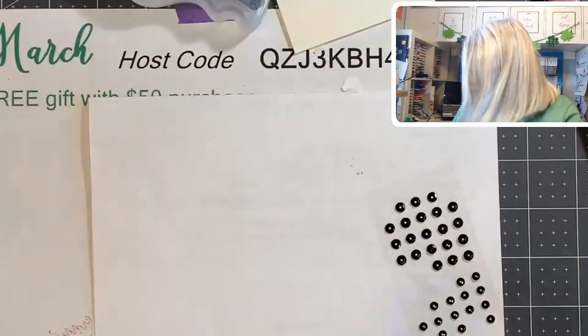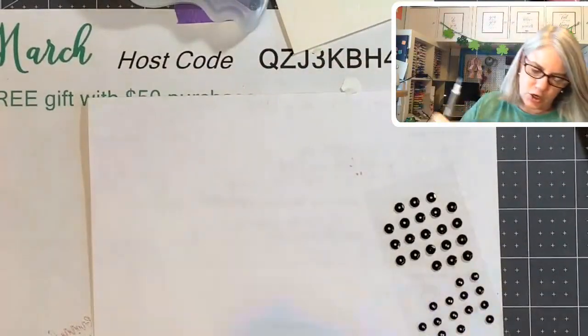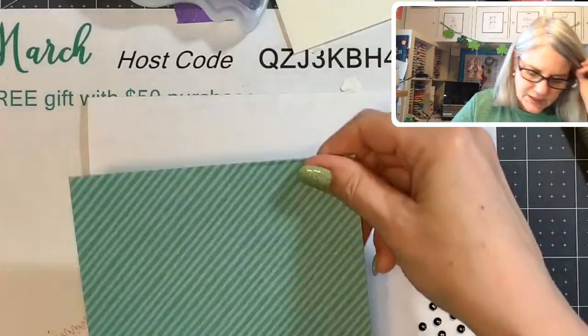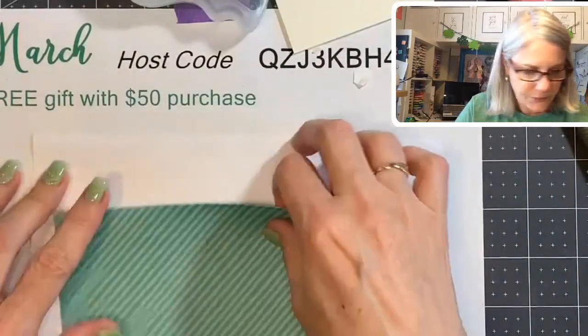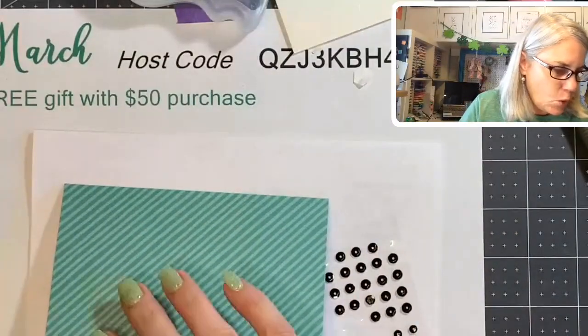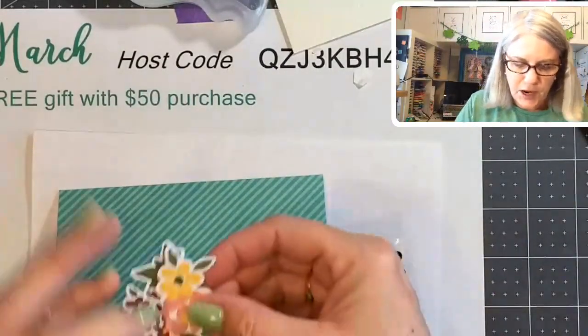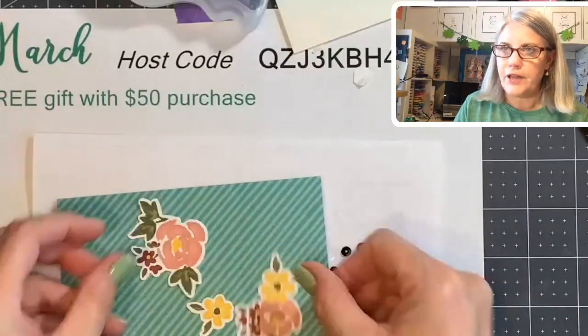All right, let's do something totally different this time with the green card. So this time, whoops, come here. I want to make more of an Easter card. So I had some of these cute, whoops, come here. I have some of these cute flowers here.